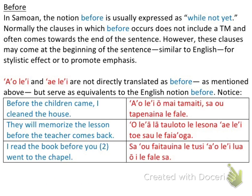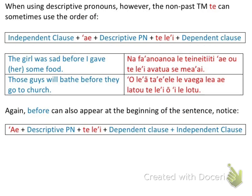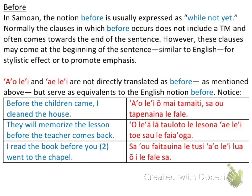So, the next part is when you see tense markers used with the same clause of before, okay? So I will see a tense marker in this case, and that is when I see the non-past tense marker te, okay? Before, we did see some descriptive pronouns, but we didn't see the tense marker te that needed to be used. Okay, so these were all past tense or future tense. So future tense, past tense, past tense.